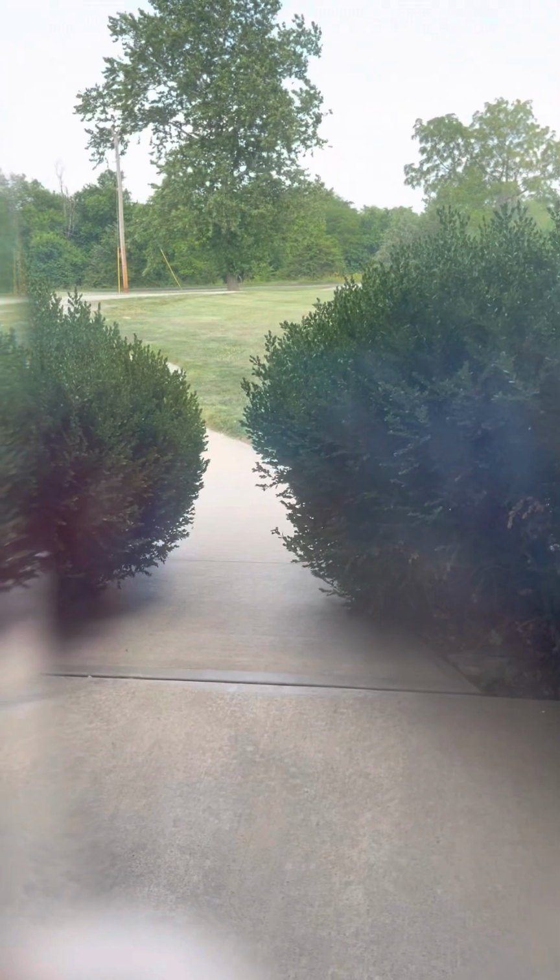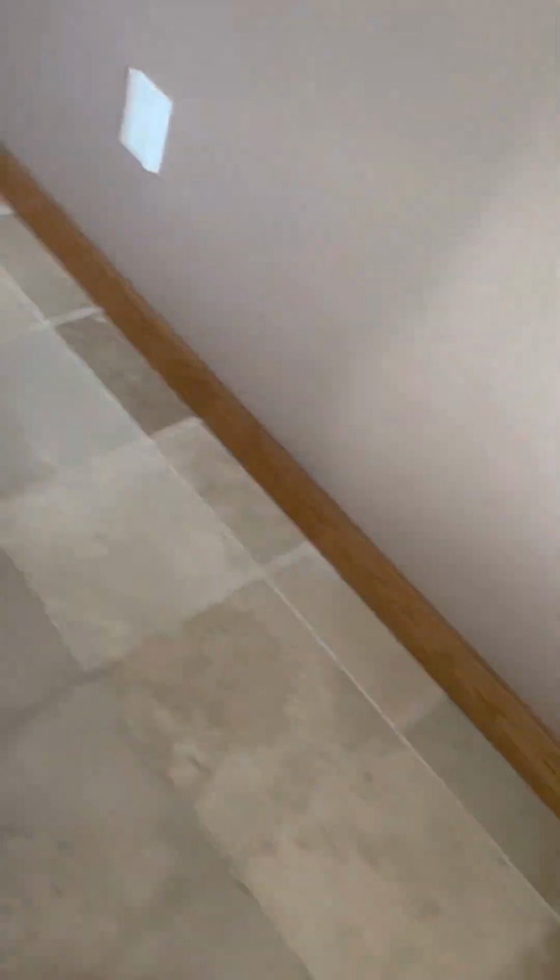We got our entryway. Got the nice bench, and then you can see outside. If it'll focus. There we go. One of my dogs, Piper. I'm not sure, yeah, she was in a couple of my videos. Hi, Piper.